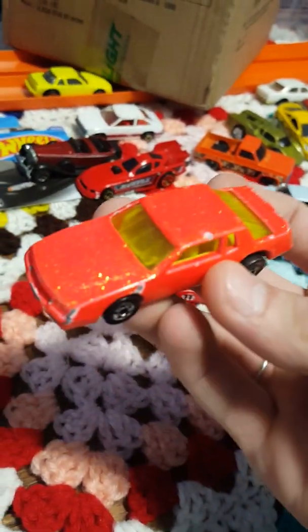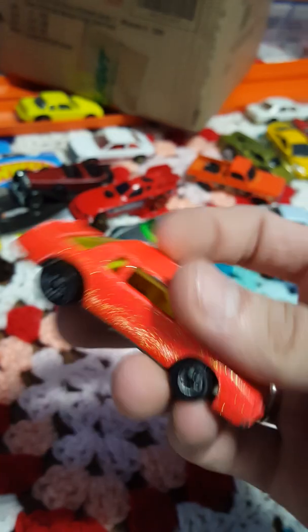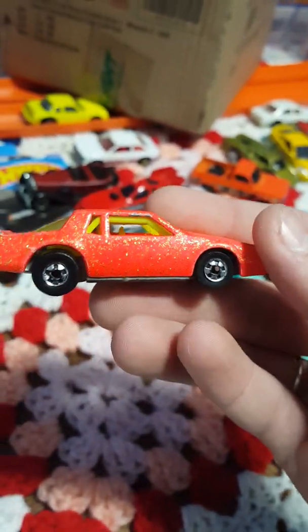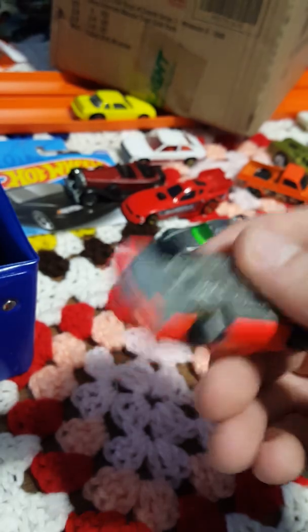Here's another one I'm a little upset about the chipping going on. This one would have been absolutely beautiful flake color. Still there and everything. I most likely will display it on this side so that we don't see those giant chips. Very cool, heavy Hot Wheels casting. Malaysia based. Metal base and body.